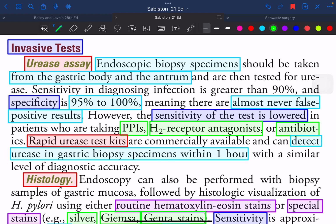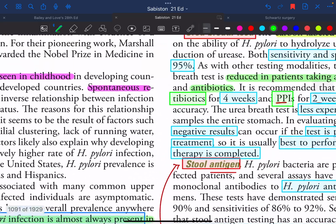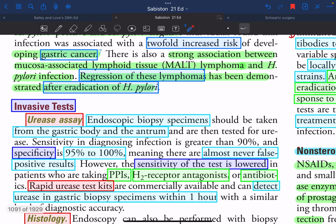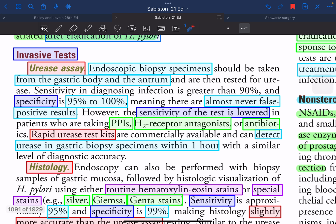In invasive tests we have urease assay, histology, and culture. The urease assay is done on an endoscopic biopsy specimen, that's why it's invasive. The specimen is taken from the gastric body and antrum. The specificity of this test is 95 to 100%, and it almost never gives a false positive result. The sensitivity of this test is lowered by taking PPI, H2 receptor antagonist, or antibiotics.